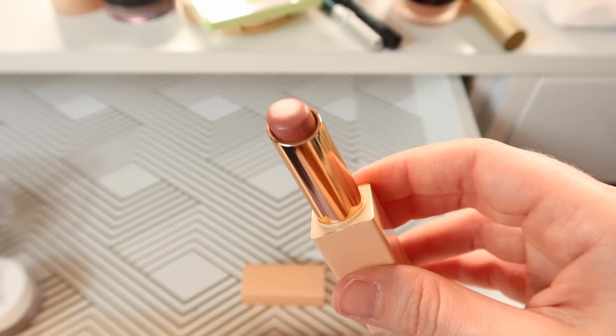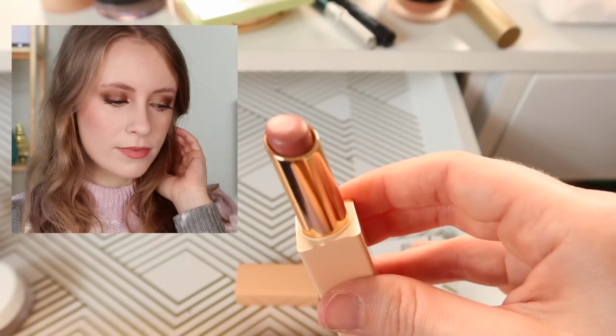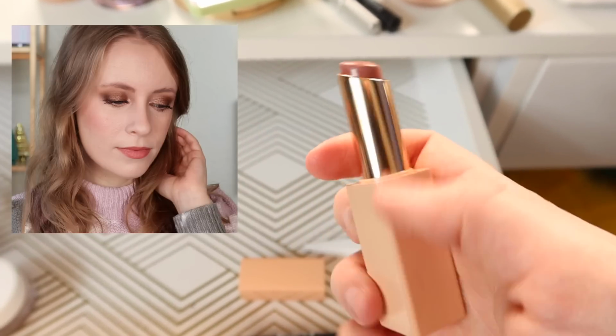I did wear my BK Beauty lipstick in Acceptance a few times. That was just a nice go-to nude option. Also the e.l.f.